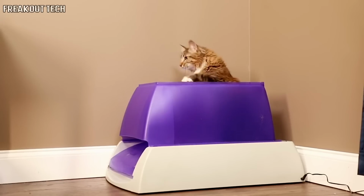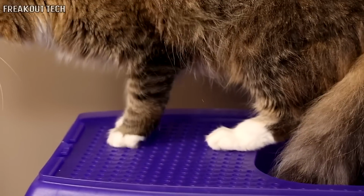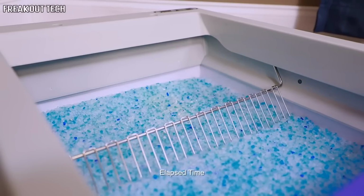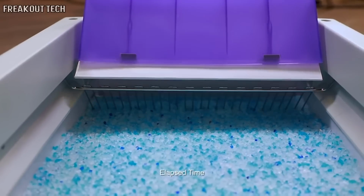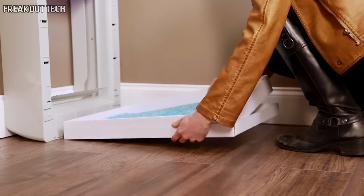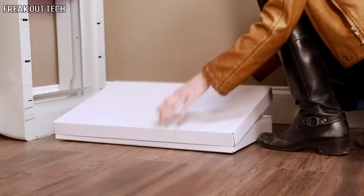When your cat uses a litter box, lightly scented crystals absorb moisture and trap odors. Once she leaves the litter box, the automatic rake sweeps through the box and pushes waste into the covered waste trap to keep it out of sight. One tray can last several weeks at a time, and when it's time to change it, simply place the lid on the disposable tray and throw it away.